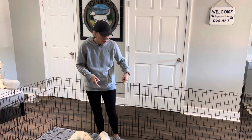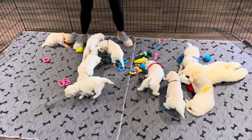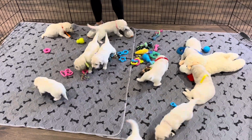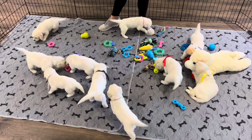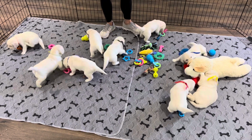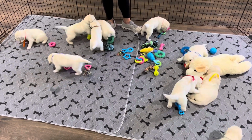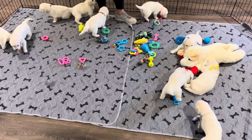The puppies are awake right now. Hopefully they'll stay awake for most of the video, but I can promise you that by the end of the video, they will be sound asleep. But this is where you guys get to start to see their little personalities come out, their little temperaments, how they react with me, how they react with their litter mates. Of course, over the next 2 weeks before our picking process starts, you'll see a lot more of that.